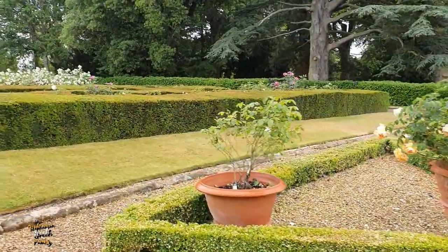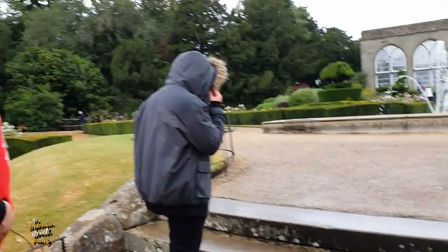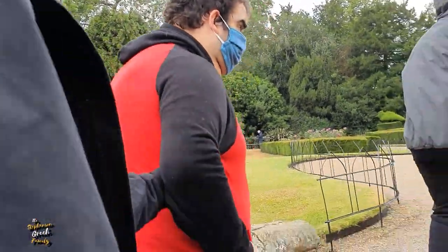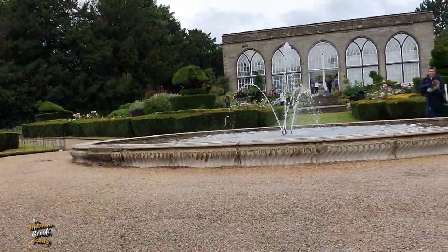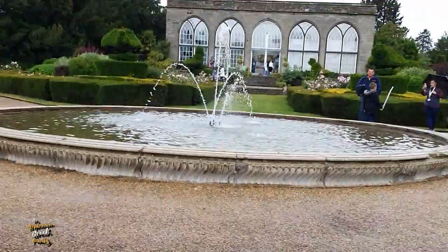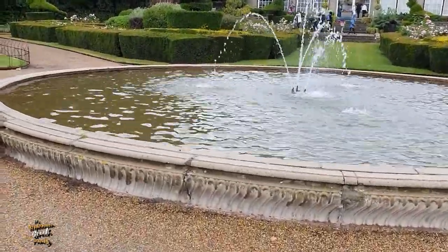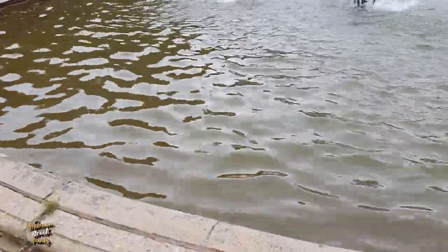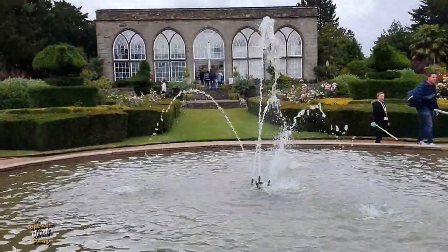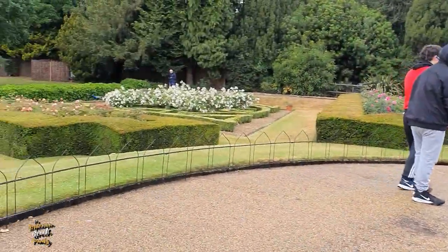How noisy are those peacocks today? There's loads of them here today. But I bet they've loved it when it's been nice and quiet. They've had full rein up here. Tell you what though, doesn't that look pretty? It looks really pretty with all the fountains and stuff. I bet he'll put his hands in there, but the water's not exactly very clear. Let's take a picture of that one. The gardens are so pretty.